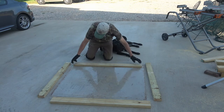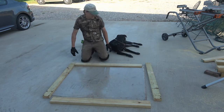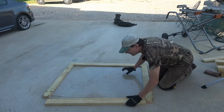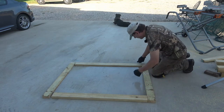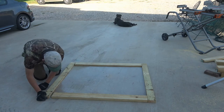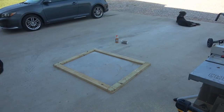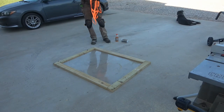Got us about an inch clearance on both of these sides. Like it's gonna fit. Well, I don't have any room to spare right there. I tried to get myself a 1/8 inch slack on each side in case my cuts weren't perfect. So I'm gonna see if I can get this strap around this thing and ratchet it down.